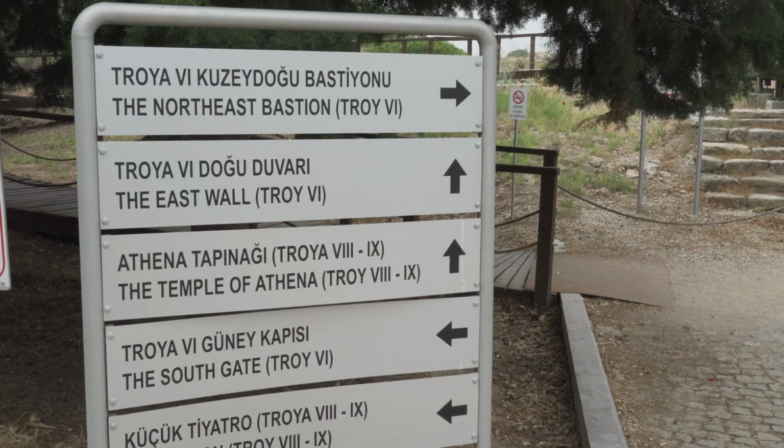So we're now here in the actual historical site of Troy, and as we saw in the museum, there are different parts to Troy and different stages to it. So the map is actually showing us which stage of Troy this was, and for example what wall this was, because they had the inner and the outer walls. So we're gonna walk around and try to see as much as we can. The ticket price was 75 Turkish lira and they have an audiobook available for 40 Turkish lira.